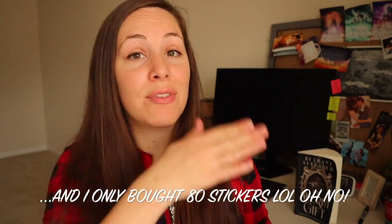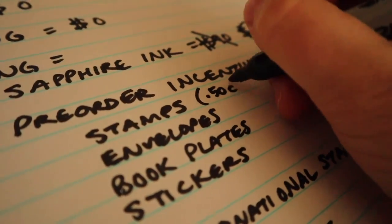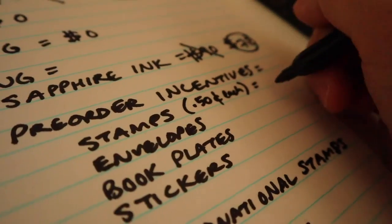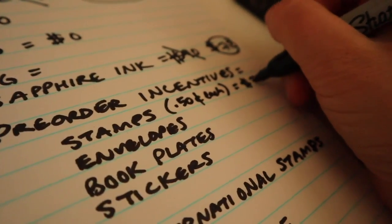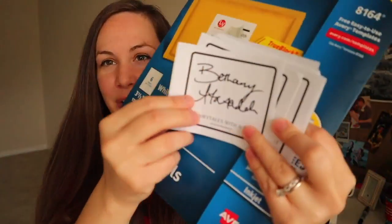I have another week until release, so this might get a little bit larger, but for the sake of doing the math, let's say stamps are, I think, 50 cents now, right? And that was times 60 people, I rounded up when I made this. So it was $30, let's say maybe closer to 40 actually. I'm just gonna make a mental note about that. Fortunately, the envelopes are free because I have a ton of old envelopes left from other things, so I'm just gonna use those. The book plates, I used this right here and they turned out very, very cute.